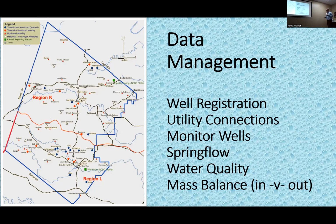We monitor spring flow. We monitor water quality. Basically what this is, it's a mass balance equation. What's coming in and what's coming out. If you don't know what that is, then you can't manage anything. So this is our general broad scope of what we're trying to do. Where's it coming from? Where's it going?